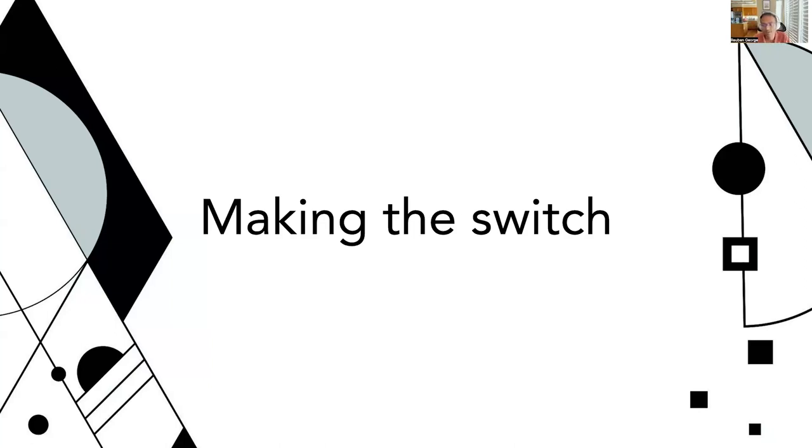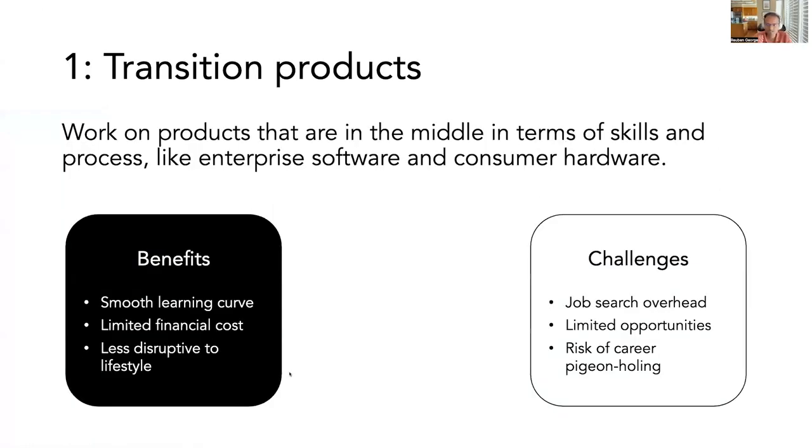So I want to share that this is more of my learnings as opposed to "this is the best way to do so." You might notice that friends have taken different approaches to make this switch, and I'm happy to share a few that I've noticed. So the first one is working on transition products.